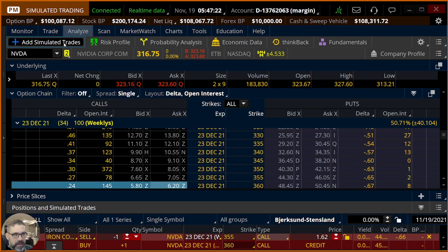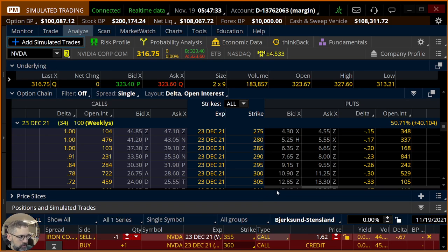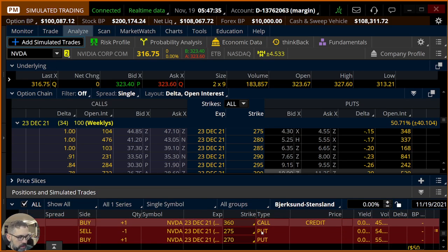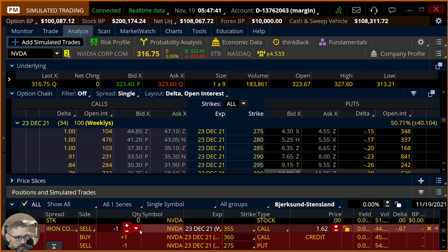All right, here's the trade. Add simulated trade, NVIDIA, 34 days to expiration in the December 23rd weeklies. Not a fan of the weeklies, but that's what they send us often. We're looking at, and let me drag this up here. These are the strikes. We're going to be short the 275 put and short the 355 call.